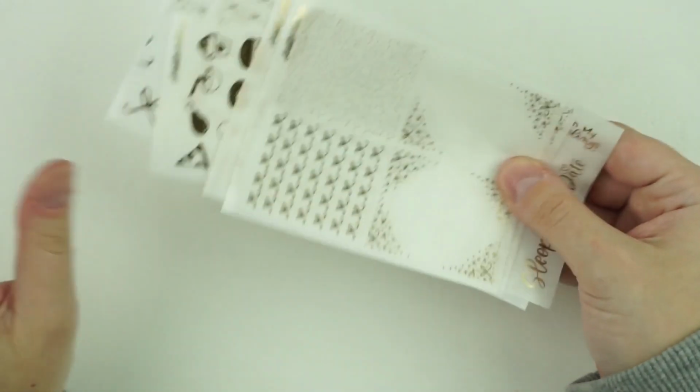So this is just kind of the start, and I will go into more details and probably film that a million times too whenever I release those in the shop. So that is what is included in the January Mystery Ultimate Kit.